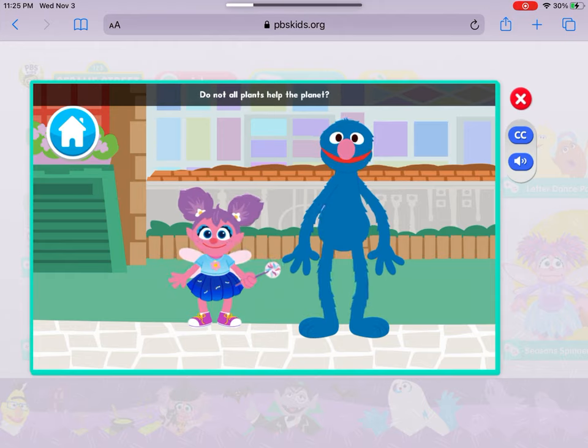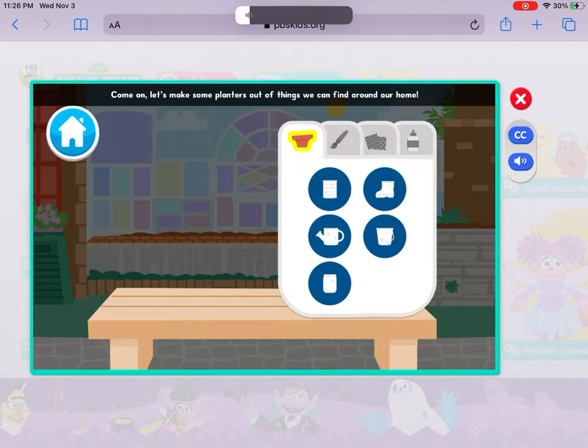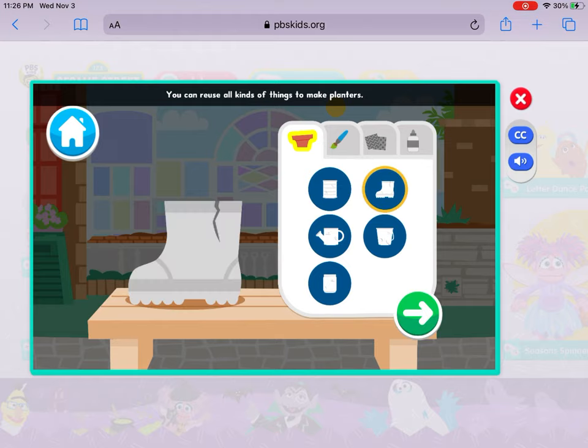Do not all plants help the planet? Yes. But some plants give bugs and birds healthy places to visit and live, which helps the planet even more. Come on, let's make some planters out of things we can find around our home. You can reuse all kinds of things to make planters.